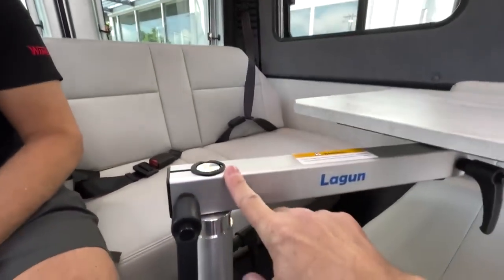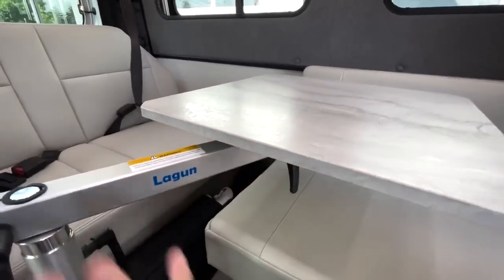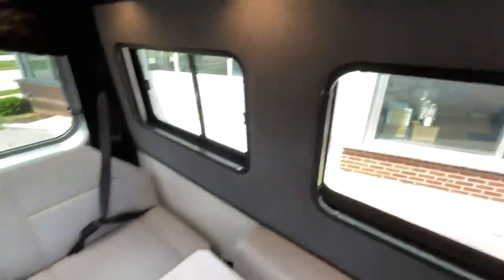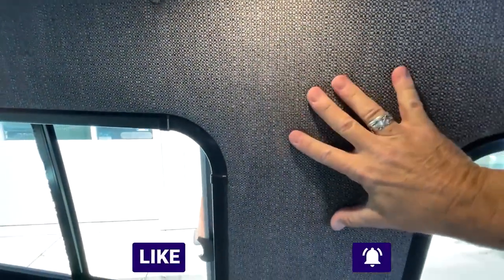Right. This is clever. It gives you the functionality of a lagoon, and you can swivel it out of the way and still access the back, which is pretty smart. Pretty smart. I just want to point out this too. This is just really lovely. This is fabric, and it's got a little cushion to it. And just again, the fit and finish in here is really, really lovely.